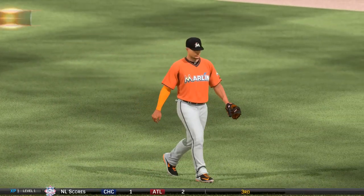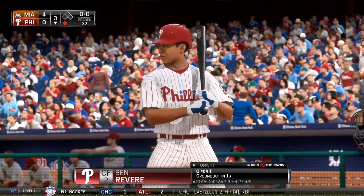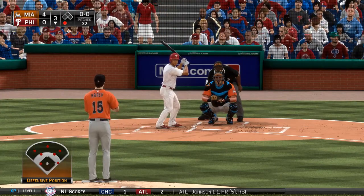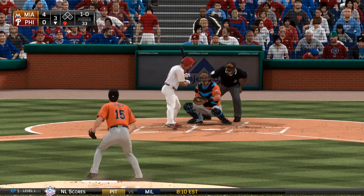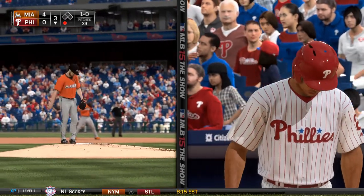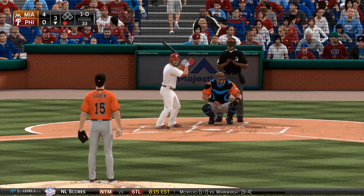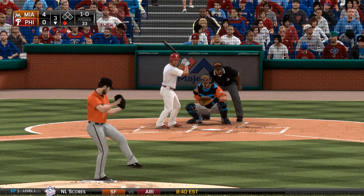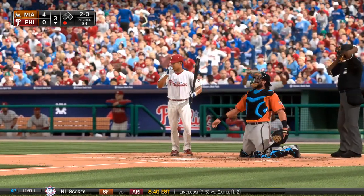The center fielder, number 2, Ben Revere will be the batter. Third baseman in tight, protecting the bunt. The first pitch. Lays off, 1-0. 1 out, nobody on. Now the 1-0. That missed. Close. It's ball 2.